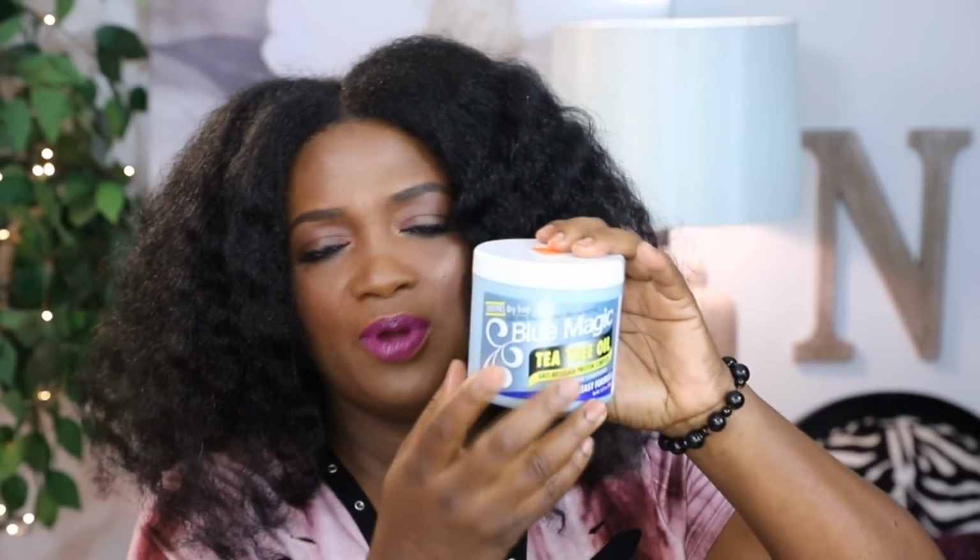Yeah. And last but not least, I have the Blue Magic Tea Tree Oil one. This is the anti-breakage protein complex. It's a leave-in styling conditioner. It's non-greasy, and it soothes dry scalp. So you know, tea tree oil is like a little tingly, cool feeling, and this is great to soothe your dry, itchy scalp. One thing I want to say about this one, it does have protein in it because it says it right here. Protein complex, anti-breakage.